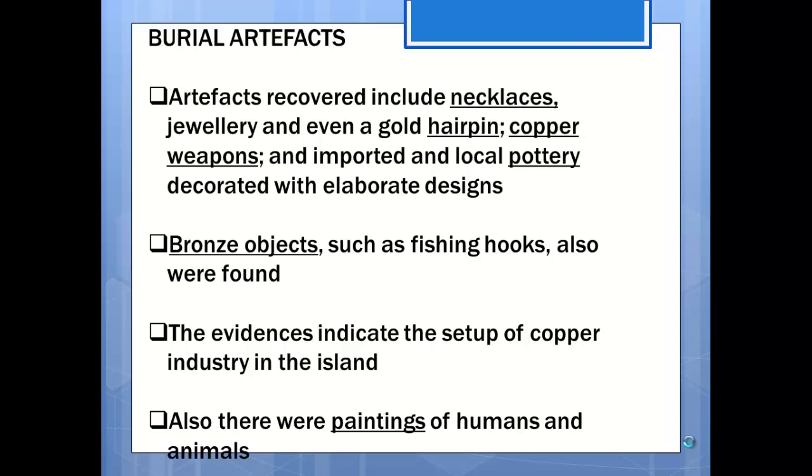And there were also paintings of humans and animals. We have already learned that the cavemen used to make inscriptions on the caves, right? About whatever they see, whatever they come across, they used to inscribe all those on the rocks, on the caves. Similarly, whatever animals, like the camels, whatever animal they saw, that was inscribed on the tombs. Okay, there were paintings of humans and animals in these tombs.